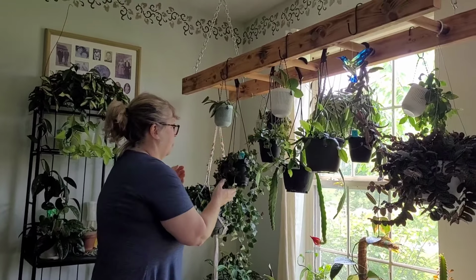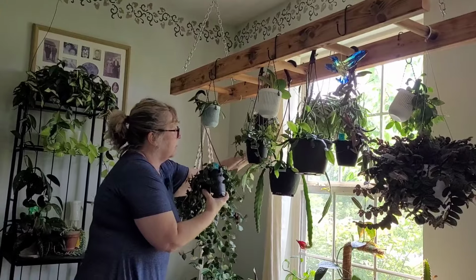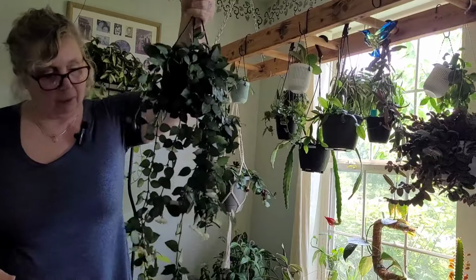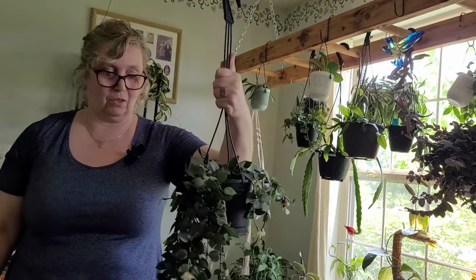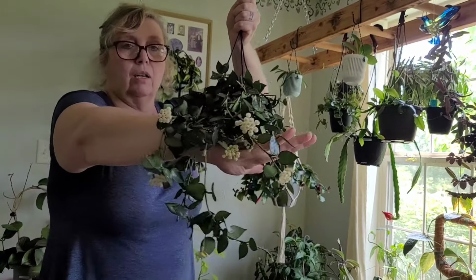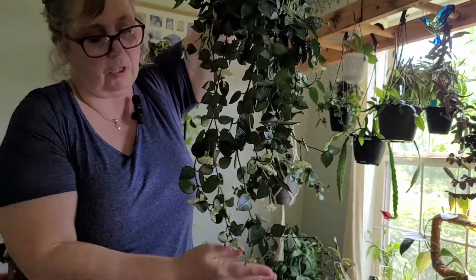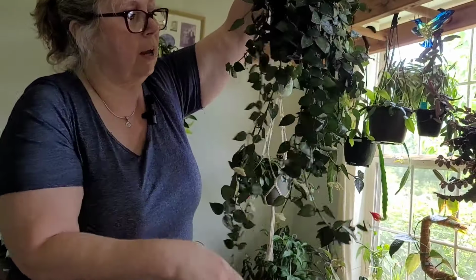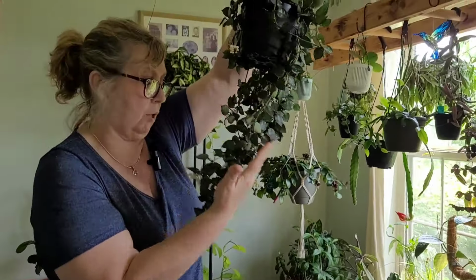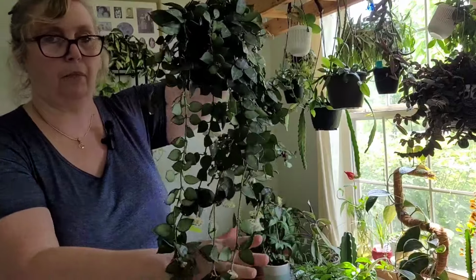Okay. Up front here is my most prolific bloomer and probably my favorite Hoya downstairs. This is my Hoya croniana. I've showed it before multiple times. You can see here all the blooms. And we got umbels and peduncles, and it basically blooms pretty much all year round, but more so in the spring and summer. It's got a very beautiful smell, almost like a lilac smell.